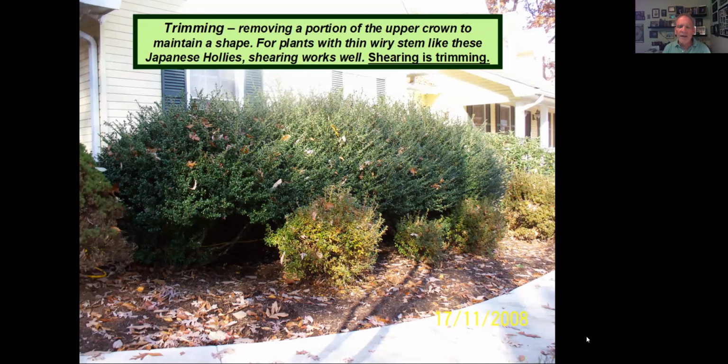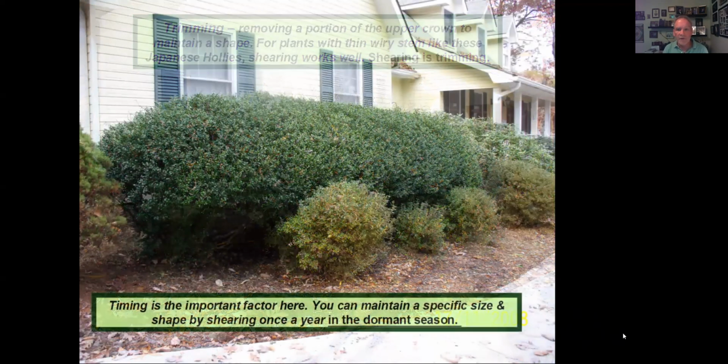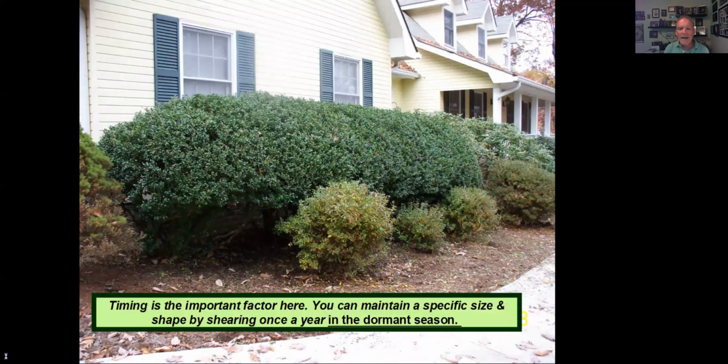Wintertime for us is Halloween till April Fools. That's our fairly dormant season. Yes, things start to grow in March, but you get away with trimming hollies as late as March and still do okay. So you can trim these using the hedge clipper. You just shear it off. There it is, a very nice and formal shape. And guess what? That very year it'll grow right out.